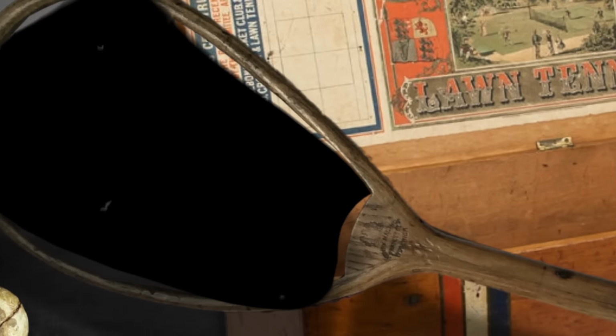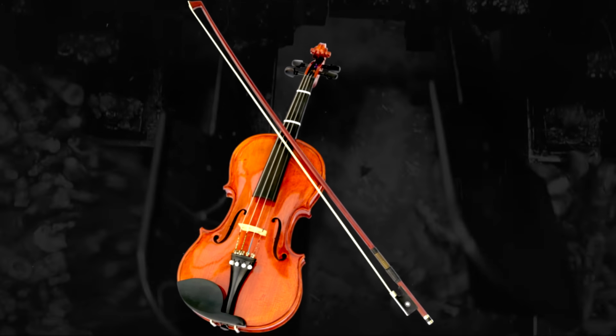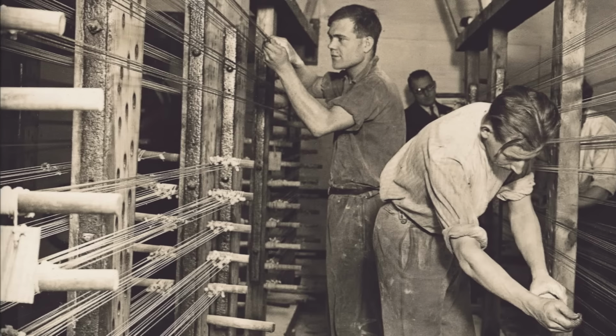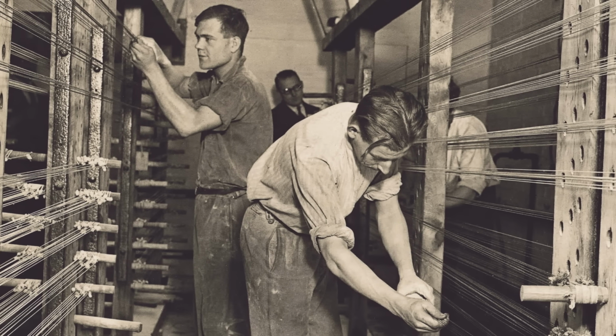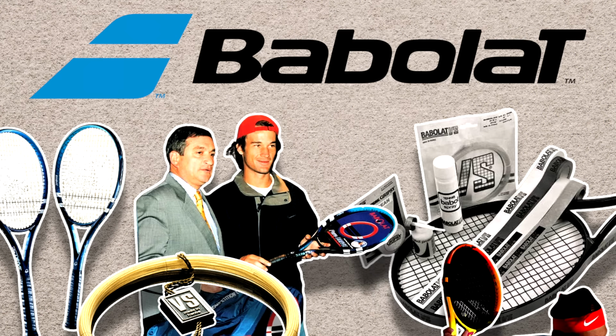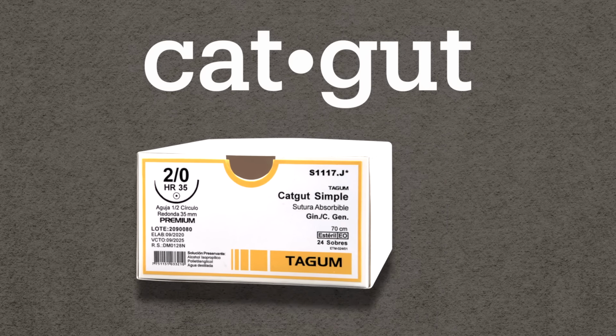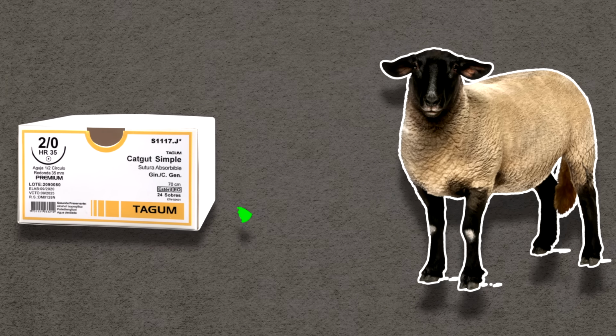This predicament caught the attention of French businessman Pierre Babolat, who, as the owner of a specialized natural gut processing facility for sausages, surgical thread, string instruments, and archery, pursued an opportunity to gamble on the new sport by creating the world's first natural gut tennis string, a gamble which surely paid off, as the Babolat company today remains one of the most premier tennis racket and string manufacturers in the world. Back to the string, though officially termed catgut, its original iteration was not composed of cat, nor cow, but sheep.